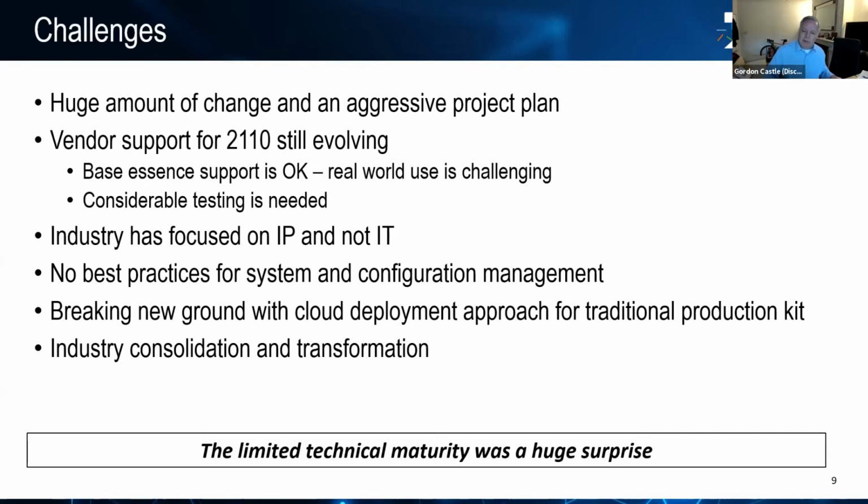We've taken this cloud deployment for traditional kit. This is providing a lot of resiliency and flexibility, but it really messes with people's minds that they're operating a vision mixer and the back end of it is thousands of kilometers away, and could be switched to another one, and they really don't know which one it is, nor should they have to. This abstraction layer has worked very effectively, but it is hard for people to understand. Along with it, we've had a lot of industry consolidation, companies buying other companies and being challenged on revenues, which makes it even more difficult.